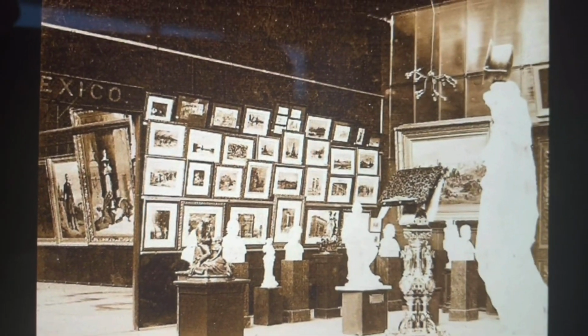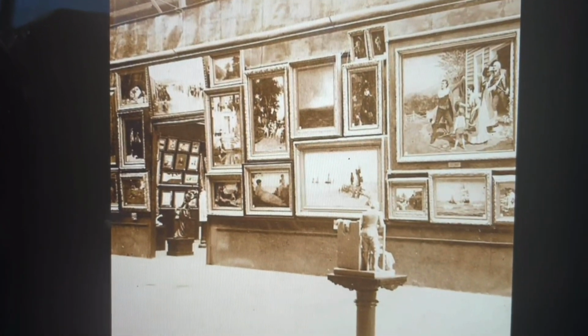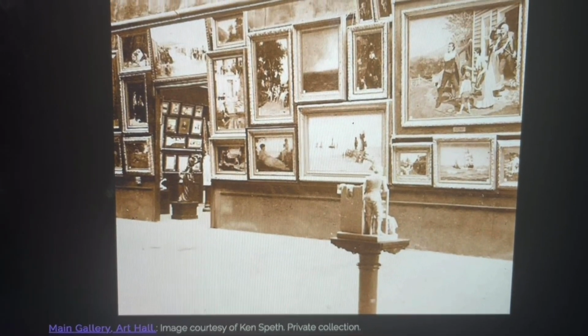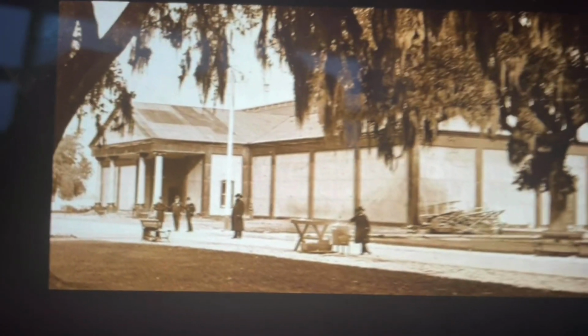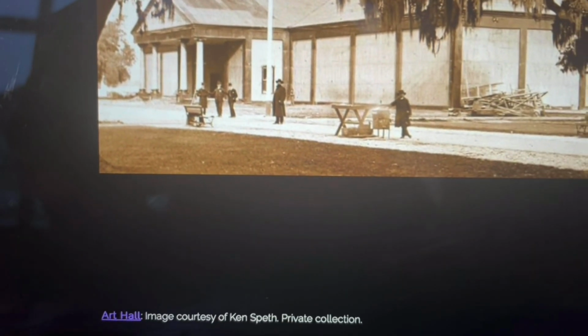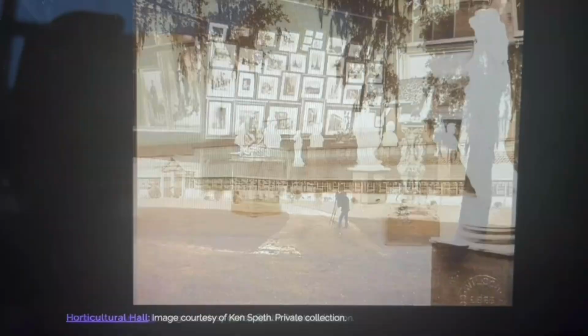Like, they don't even have enough wall space for all these paintings, all these sculptures, supposedly for the Mexican exhibit. What? Like, why would you? So it just seems like they stole all this art and just tried to display it. I don't know. And then this is supposedly a construction picture. There's just like a bunch of stuff piled up. I mean, it looks like it's already constructed, and they're just kind of digging it out. And this is what it looks like today, just swampland, you know.